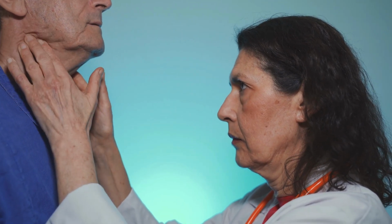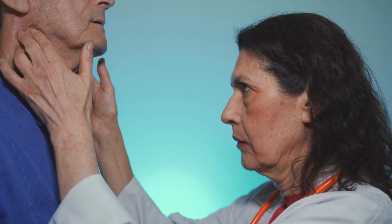Diagnosing mono usually starts with a clinical evaluation based on symptoms. If mono is suspected, your doctor may perform a physical examination to check for signs such as swollen lymph nodes, tonsils, liver, and spleen. Additionally, they may recommend a series of blood tests.